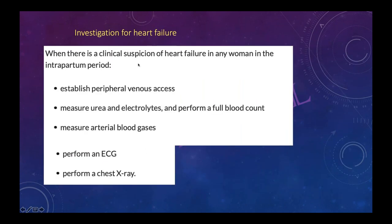Then if you are there and you have a suspicion of heart failure in the intrapartum period, you are dealing with the patient. So what will you do? You will do these tests.